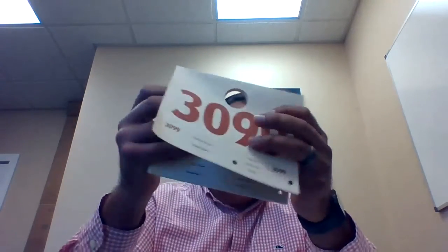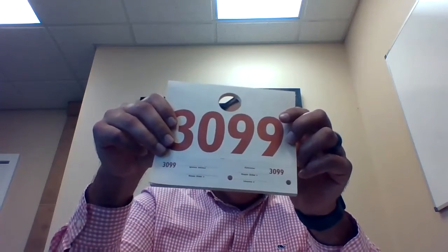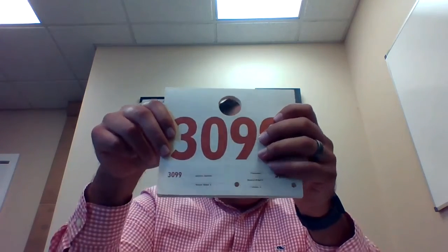They'll rip a portion of it off here and put it on the key tag. So when they work on the car, they know when the work's done and when it's completed, and then they replace it with a key tag.